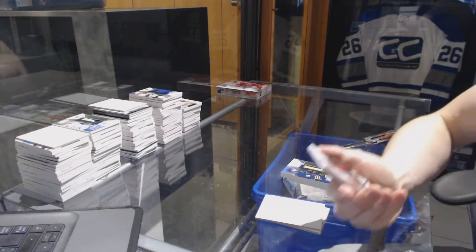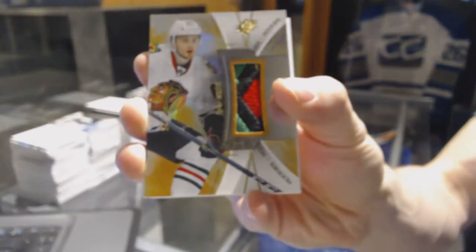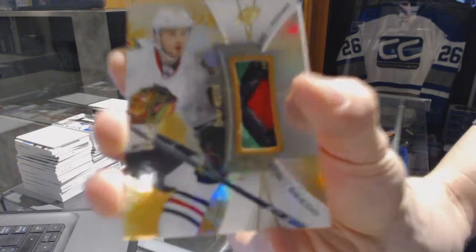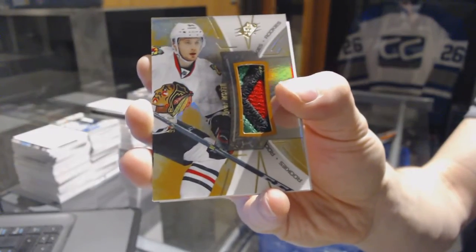And we've got a rookie gold patch, number 13 of 15 for the Chicago Blackhawks, Tyler Motte. Three-color rookie patch for the Hawks, Tyler Motte.